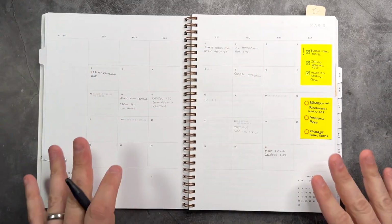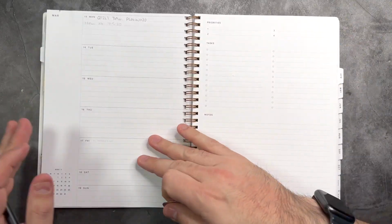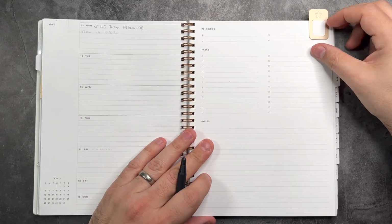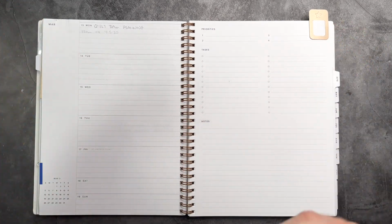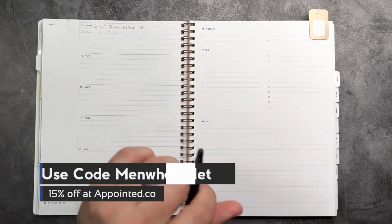So now that I have everything written out here, what I like to do is just go ahead and flip to my next page inside of my planner. And this is where I'll do a lot of my setup and get all of my tasks and everything ready. If you're unfamiliar with the appointed task planner, there's a few different versions of it. There's like a weekly version of it, which I have here. I believe they have a daily even and quarterly, all kinds of fun stuff.